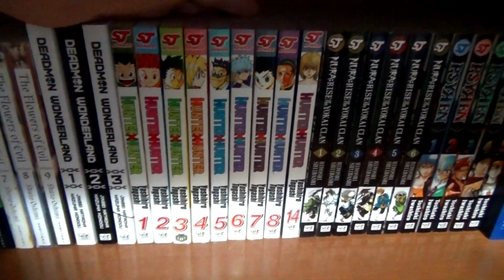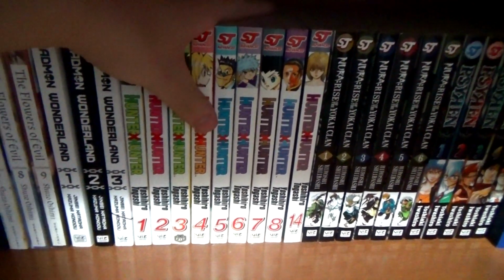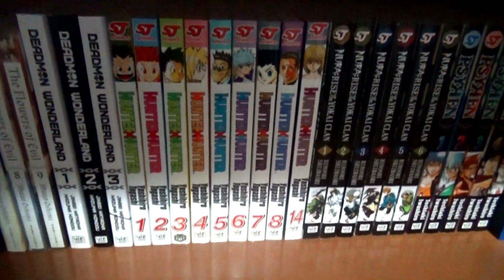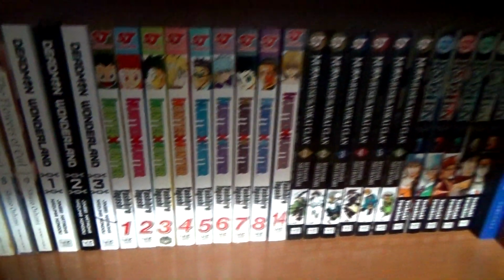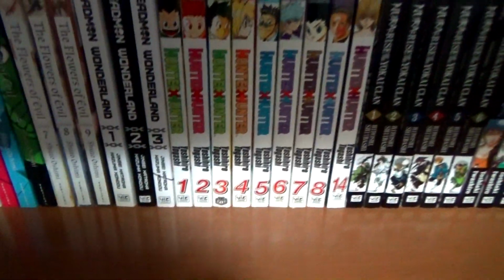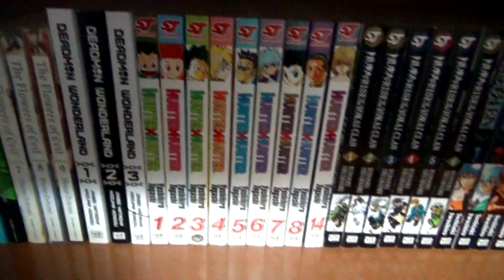Hunter x Hunter. Small collection for me for Hunter x Hunter. Just volumes 1 to 8 and 14. Don't know when I'll be reading this. I do plan on reading it eventually, but I have other stuff that I'd rather get into first because I know this is going to be taking up a lot of my time.